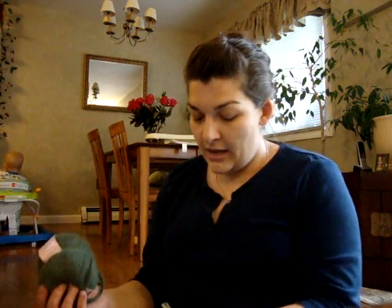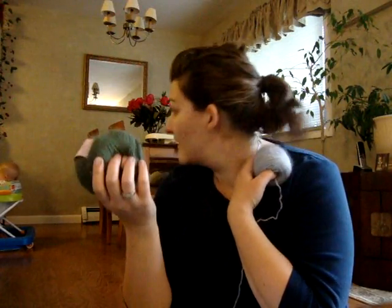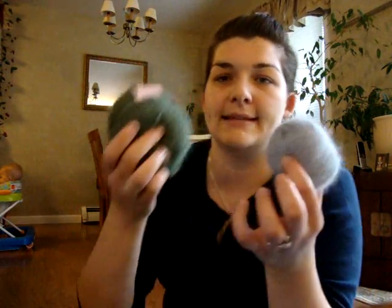I also have some variegated skeins of it. I have the slate blue. I would call this like a spruce green. I have a deep red. And I don't know what to do with them. I have had this yarn for like 3 years. It was on closeout at Webb's, and I just bought a whole bunch of it. So, I am going to ask you, what should we do with this? What would you do with this if you were me?